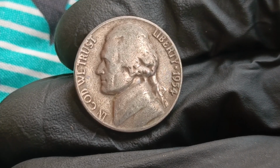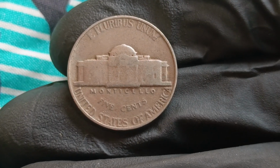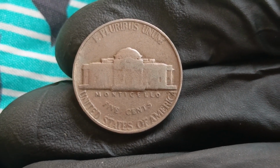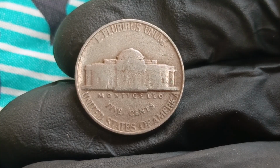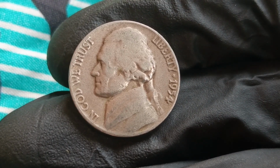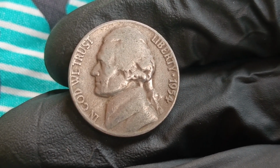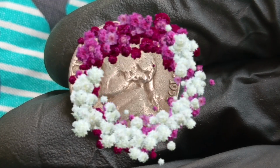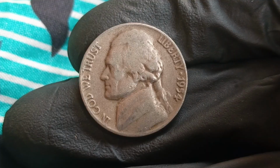By 1954, the special wartime composition used for Jefferson nickels from 1942 through 1945 had ended. During the war years, nickel was considered strategically important, so the U.S. Mint changed the composition of the 5-cent coin and added large mint marks above Monticello to identify the special wartime issues. The 1954 Jefferson nickel was part of the return to the traditional copper-nickel composition used for regular Jefferson nickels.